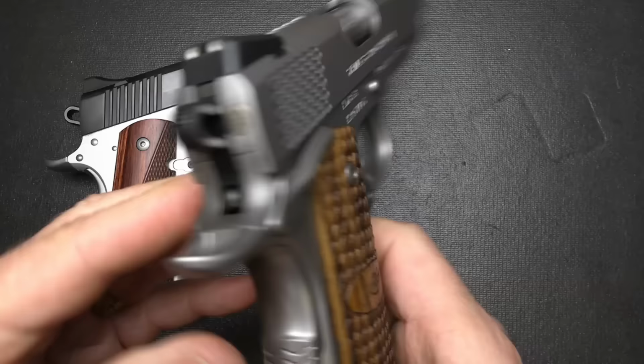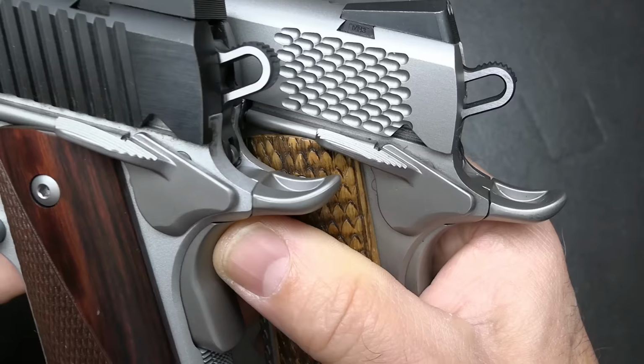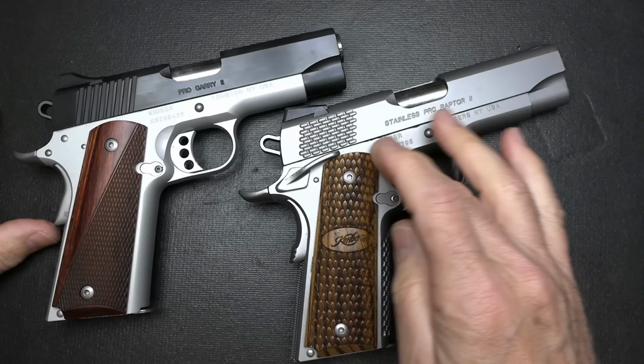Ambidextrous controls on the Pro Raptor. With the Pro Carry 2, we just have an extended frame safety. Commander hammers, your beaver tail's about the same. Of course, different grips on the Pro Carry 2. But one of the big differences between these two is this is an all steel frame firearm. The frame itself is stainless steel, whereas we have an aluminum alloy frame here.